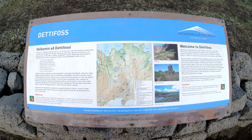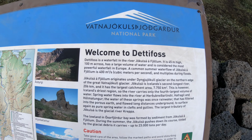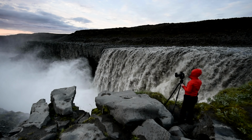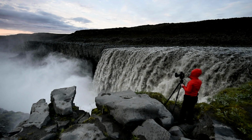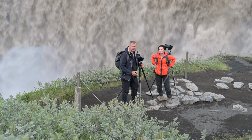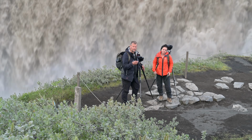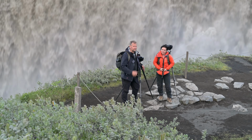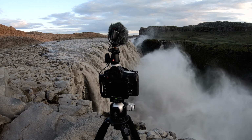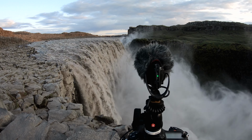Dettifoss, on the other hand, is beautiful from both banks, but if the aim is only to see the Dettifoss waterfall, the west bank gives you a wider view of the waterfall and gives you also probably more options in composition. The first question as a photographer would be, should I be on the west bank or east bank? So it's actually just a matter of personal taste, because I would say it depends on the light.